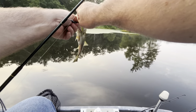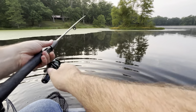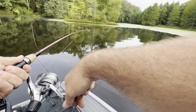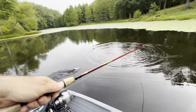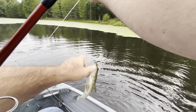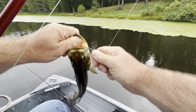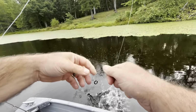Wasn't coming off, that's for sure. Bass. I like these little rooster tails this morning. I've always caught them up here on these though. That just feels like a nice fish. Caught one on a wacky rig. Bass. Caught him on a wacky rig.